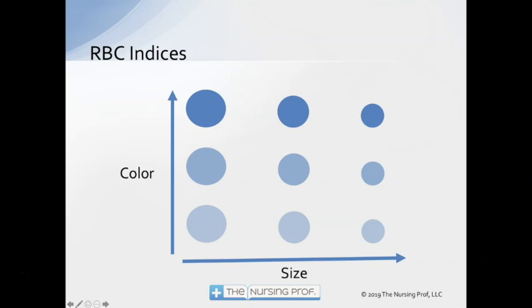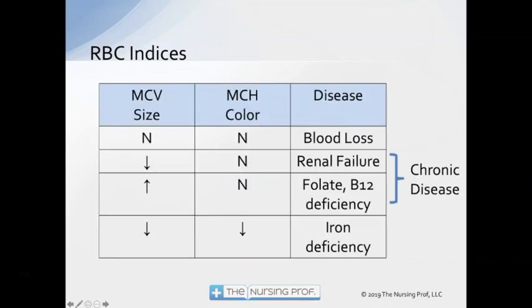So we want to have a normocytic, normochromic type of red blood cell. Normal size, normal color. And that's what our red blood cell indices tell us, is the size and the color of the red blood cell. So let's take a look at this chart here, and the values you're going to look at on your red blood cell indices are going to be MCV and MCH. MCV stands for mean corpuscular volume, that's size. MCH stands for mean corpuscular hemoglobin, that is the color.